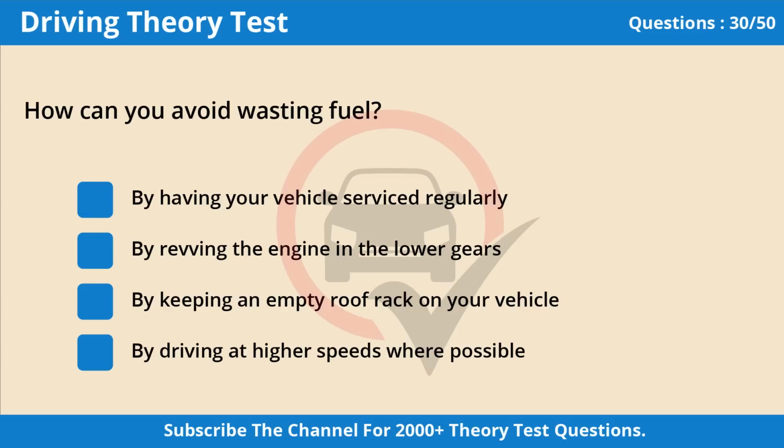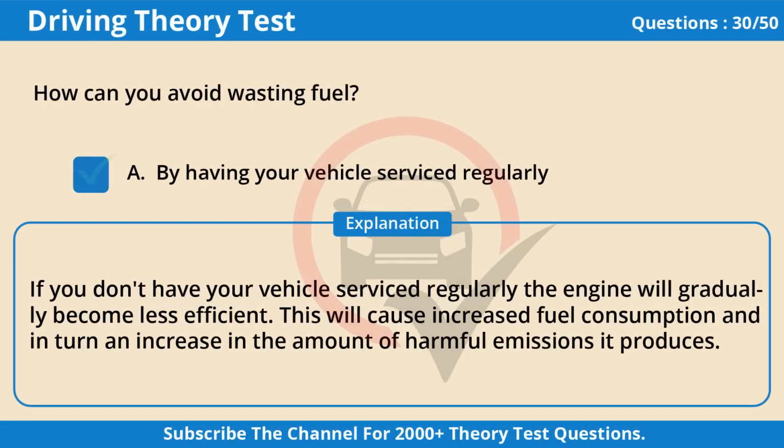Question 30. How can you avoid wasting fuel? A. By having your vehicle serviced regularly. If you don't have your vehicle serviced regularly, the engine will gradually become less efficient. This will cause increased fuel consumption and in turn an increase in the amount of harmful emissions it produces.